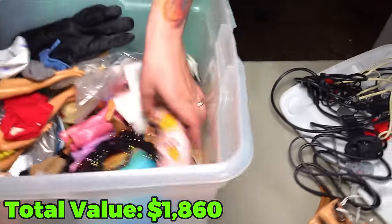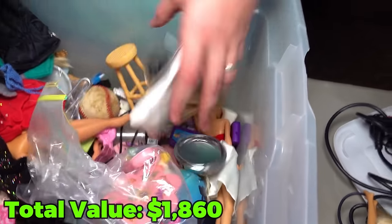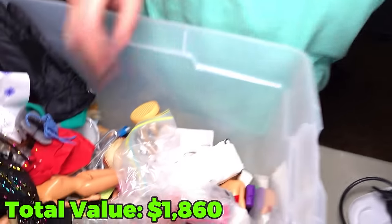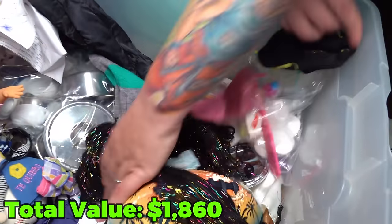Yeah. So all these Barbies, man. Look how many we have. This is a huge lot of Barbies. I don't want to sit here and check all of them. Oh my gosh. Yeah, there's a lot of Barbies in here. I don't want to check all their booties, but there's definitely some age on these guys.